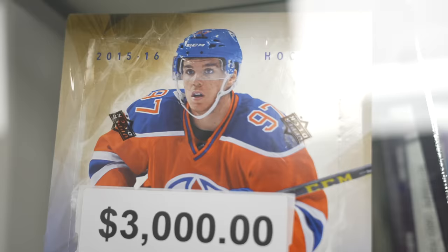And we see some pretty cool stuff that comes through. Where did that come from? Literally, that came in yesterday. McDavid SP Authentic Rookie Box. Literally just came in. Nice. And we're like, whoa. I mean, you don't see that every day. That's a hard box to find. And when it comes in, you don't want it leaving. Right. And so you have to be competitive when you're buying these things.